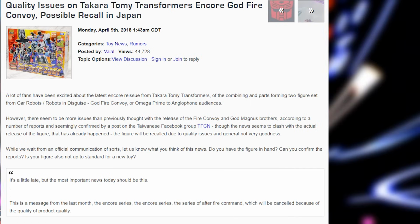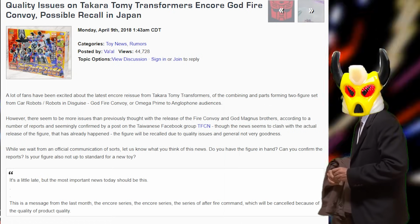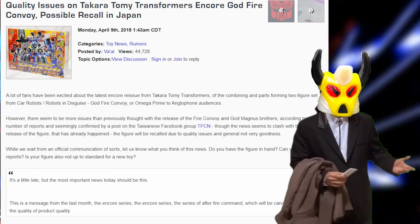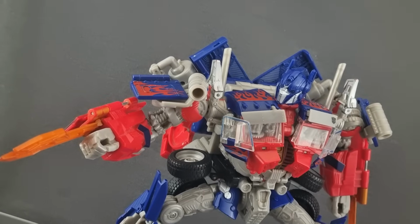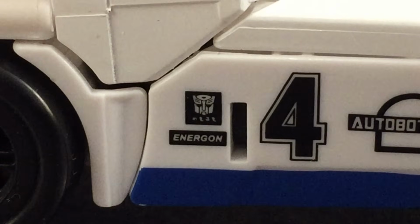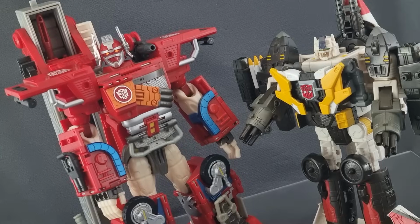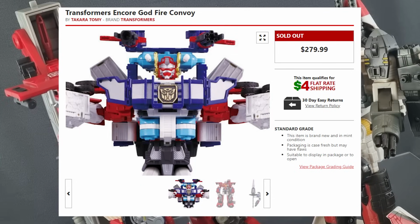Let me put it this way, this release was so bad, Takara issued a recall on the release and asked everyone to refund theirs. When was the last time a Transformers toy was recalled? Not even Mega Jazz had that happen. Word to the wise, if you want this figure, hunt down the original. The Encore isn't even any cheaper. If anything, most sell for more.